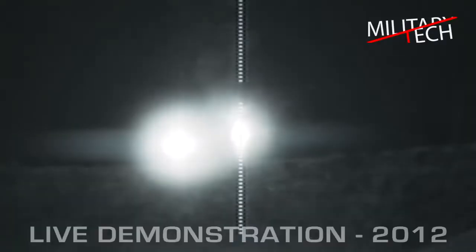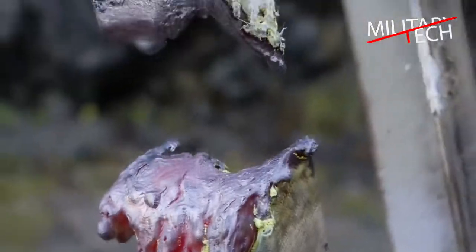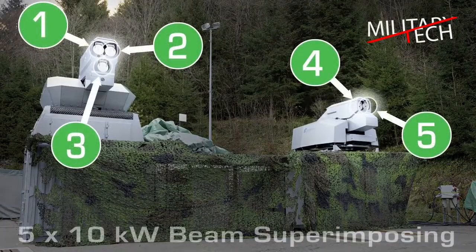During a live demonstration in 2012, Rheinmetall verified their scalable laser energy approach by cutting through a 15mm steel girder at a distance of 1,000 meters by superimposing the beams of 5 10-kilowatt lasers.